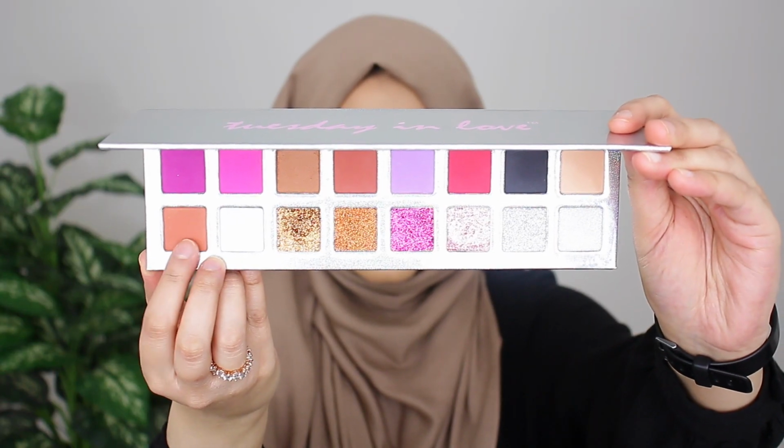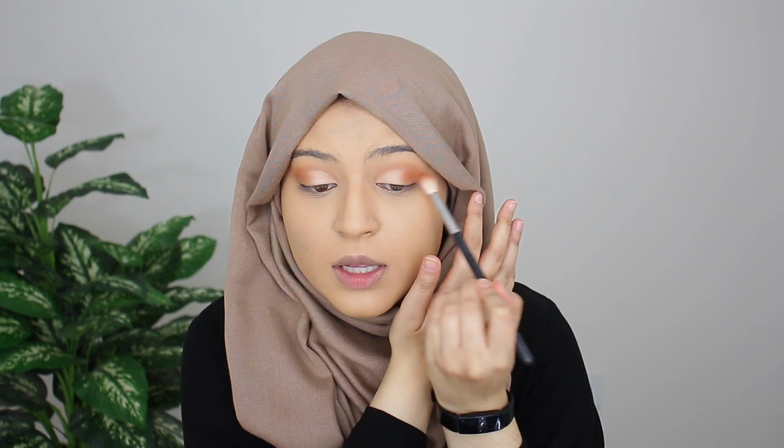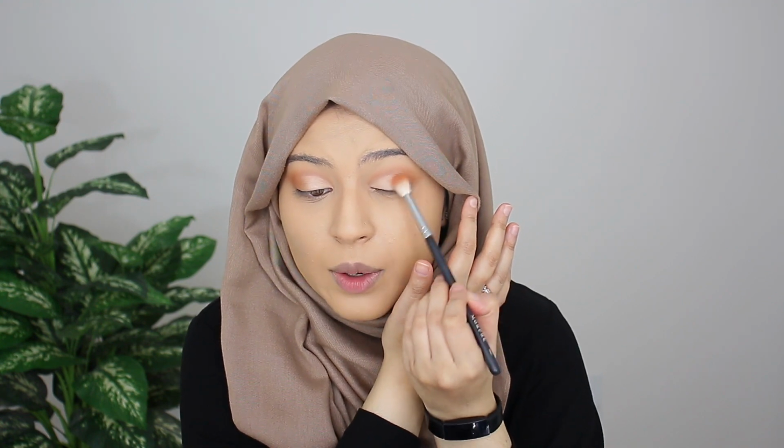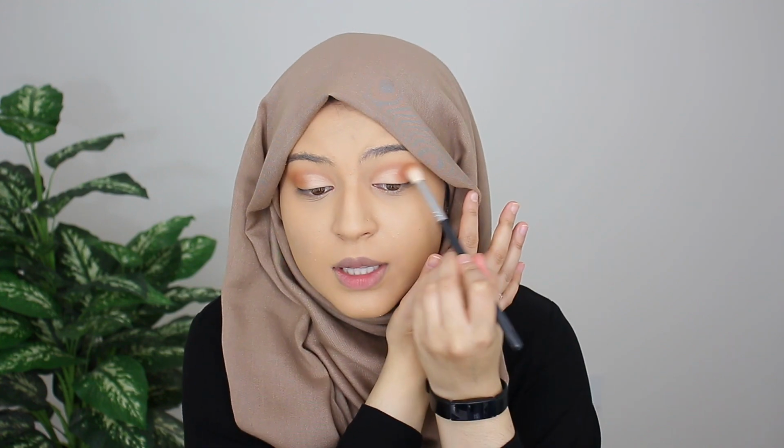Next, I'm going ahead in with this shade right here, and I'm just grabbing that on a Morphe M441 blending brush, and I'm concentrating this color onto like the outer portion of my eyes, just to add a little bit more dimension to the eyes. This color is very pigmented, wow.